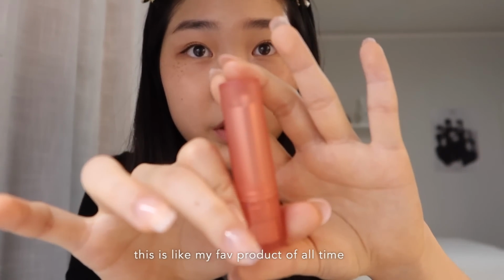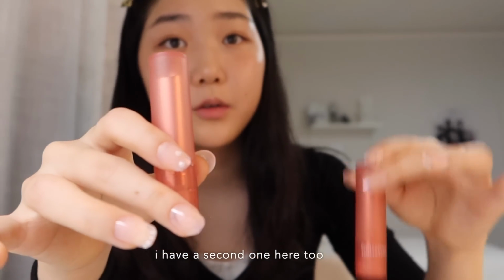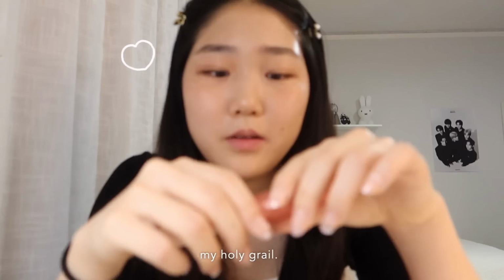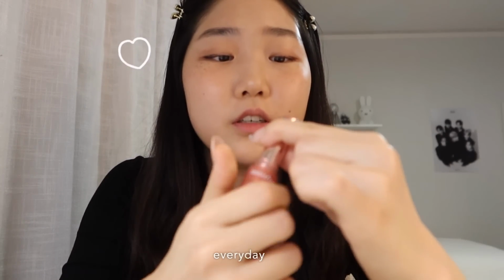This is my favorite product of all time. I have a second one here too. This Innisfree dewy lip balm thing, it's my holy grail. I use it every day, everywhere.